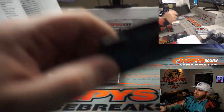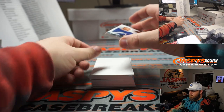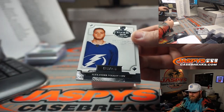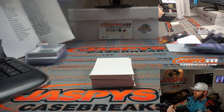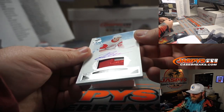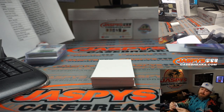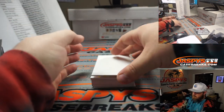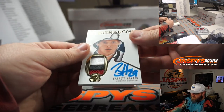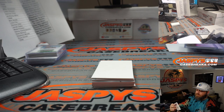Well, that's not good. Obviously, that's never the intent, right? Alexander Volkov, 18 out of 249. The Lightning and Wade Preston. Philippe Zadina. Two-color rookie patch auto, 75 out of 249. For the Red Wings, Mike Tower. We got another overshadow. This one's Barrett Hayton. Three-color patch and auto, 31 out of 55. For the Coyotes and Spiro Valisakos.